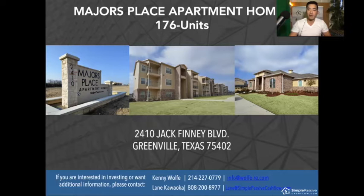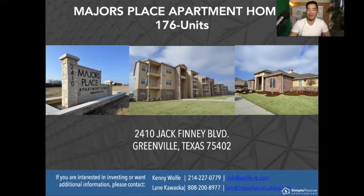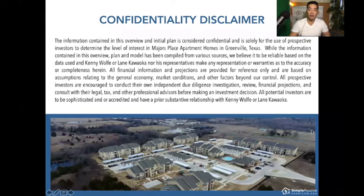If you're at home and you Google 2410 Jack Finley Boulevard, you're going to find an empty lot there, and you'll think we're screwing with you. But it just got built a little while ago, and I think Google Maps shows the 2015 version there. You can read the confidentiality disclaimer later, but here it is.